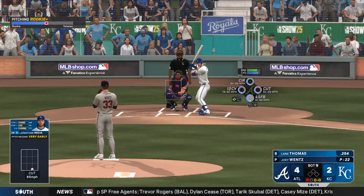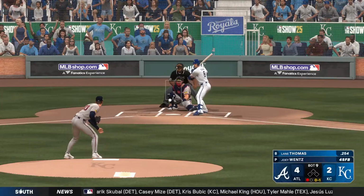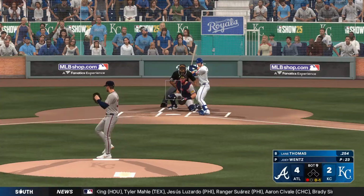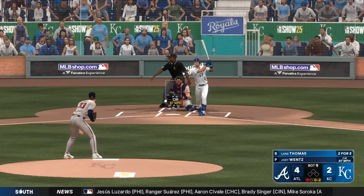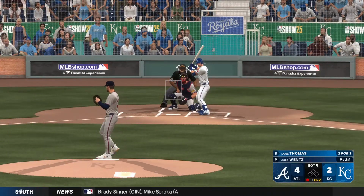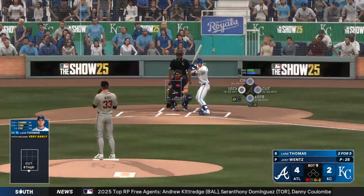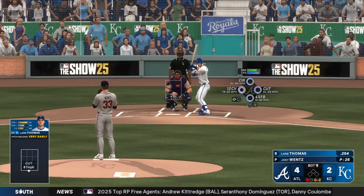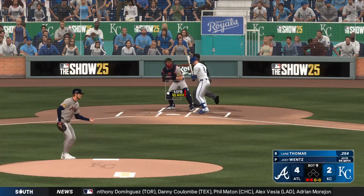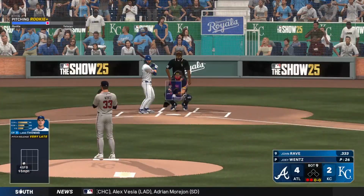He's two outs away. Now batting, Lane Thomas. Bottom of the zone and a called strike. Swing and a miss. He was late. Strike two. 0-2. Gets a piece there. We'll do it again. Struck him out looking. Royals down to their final out. And the batter now, John Ray.